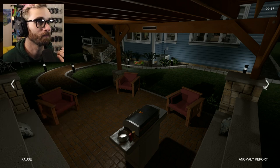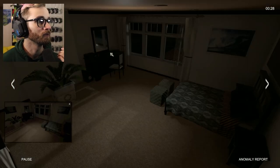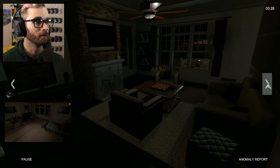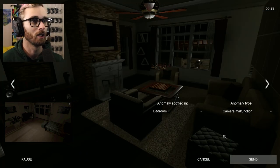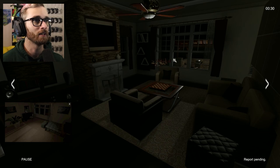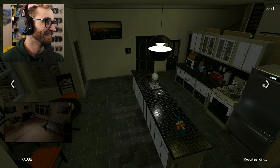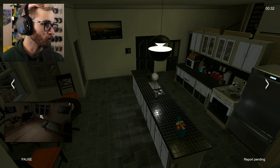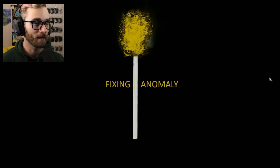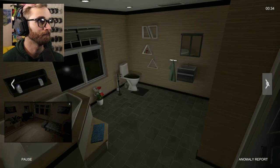Keep it on the bedroom. We'll try it. Boop. Yeah. Oh my god. That's the kind of stuff I need. That's the kind of anomaly I want to see. It's so low res too in the second camera, you can barely tell what the paintings look like. It's very difficult.